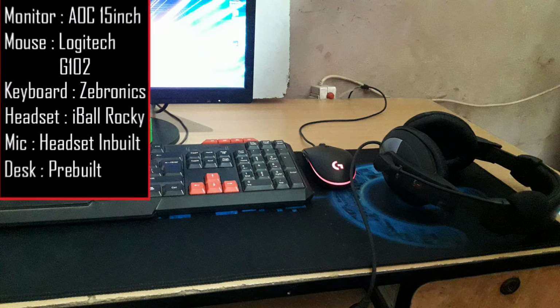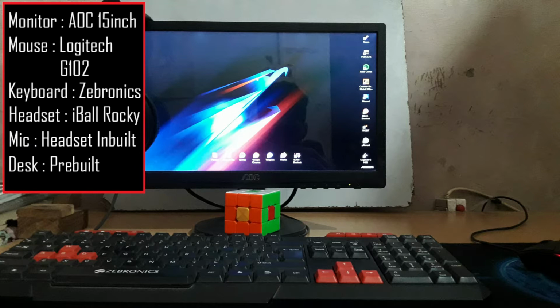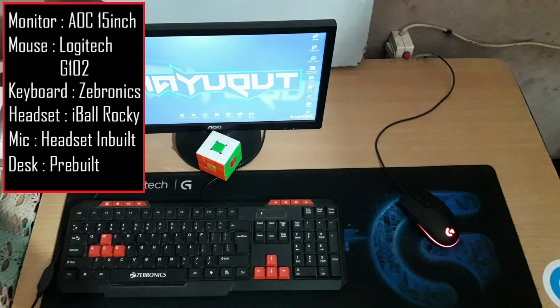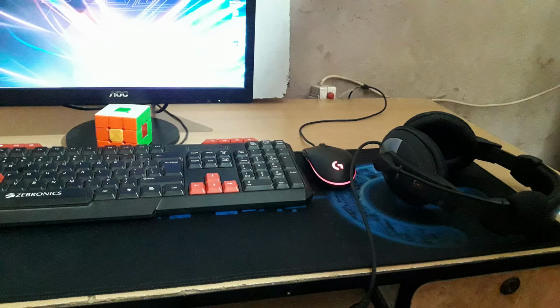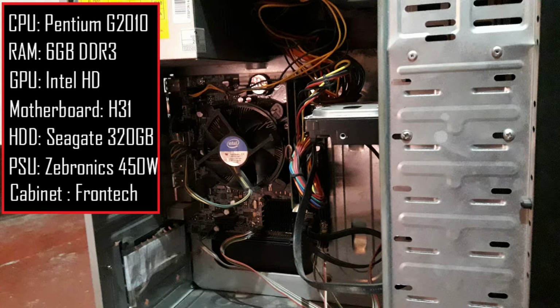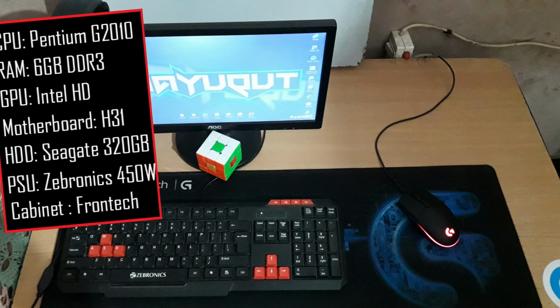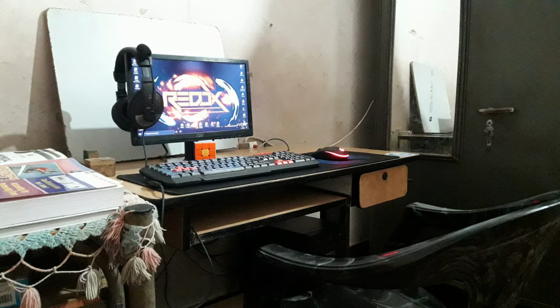Moving on to his peripherals, he is using a monitor from AOC which is 15 inches in size. The mouse is Logitech G102, keyboard is from Zebronics, headset is from Eyeball, and the microphone is the inbuilt headset mic, and the desk is a pre-built one. While his PC consists of a Pentium G2010 with stock cooler and integrated graphics, 6GB of RAM, motherboard from Zebronics with the chipset H31, 320GB hard disk drive, a 450 watt power supply from Zebronics, and a case from Frontech.